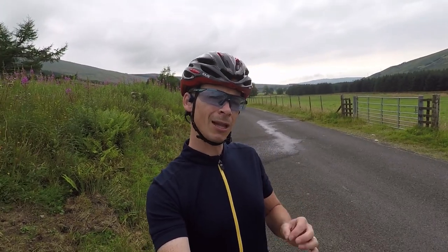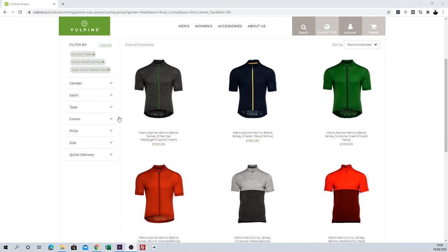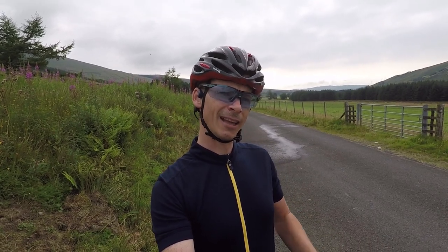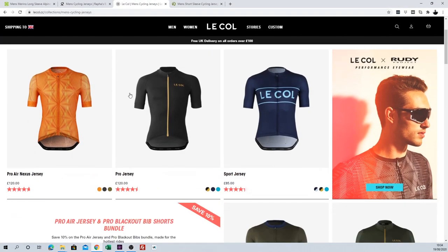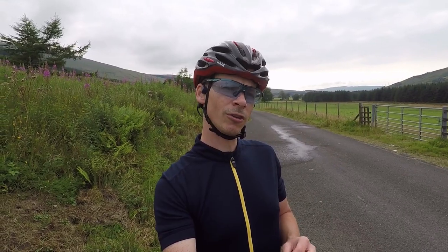These Vulpine Alpine jerseys are pretty representative of the sorts of prices that you'll have to pay. They're set at the premium end of the scale. They're not ultra expensive like Castelli and Assos, but if you're thinking in the same ballpark as Rapha, Stolen Goat, Le Col, that sort of price. So the long-sleeved Alpine jersey is £130.